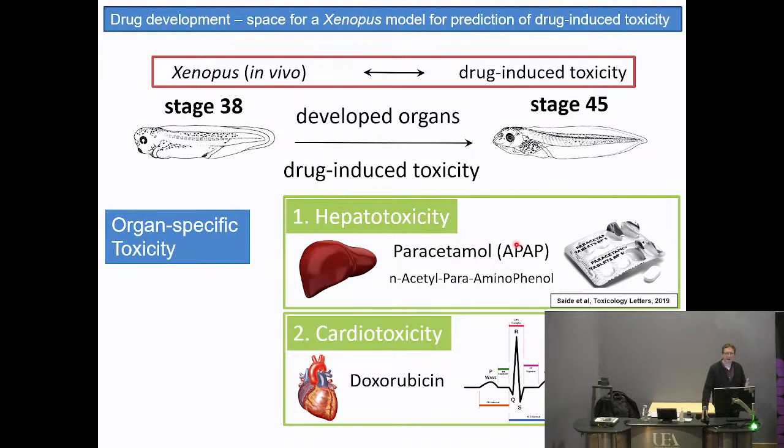And at the moment, I have a student, Saskia, who is developing assays to look at cardiotoxicity as well. Okay, so we're trying to develop this and maybe get some of the drug companies interested in these assays and maybe insert them into their developmental pipelines, to see whether or not we can flag up potentially toxic compounds at an earlier stage in the process.